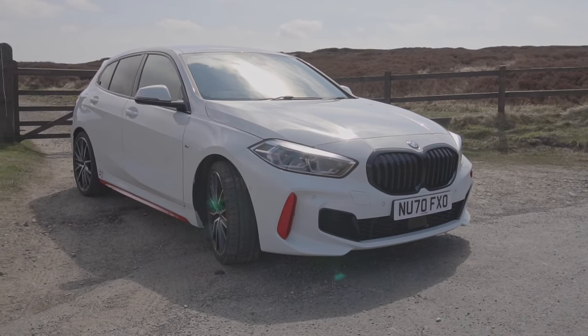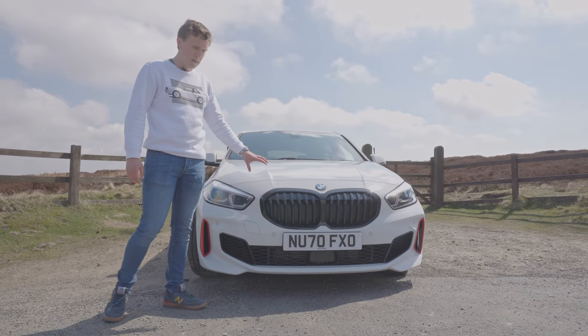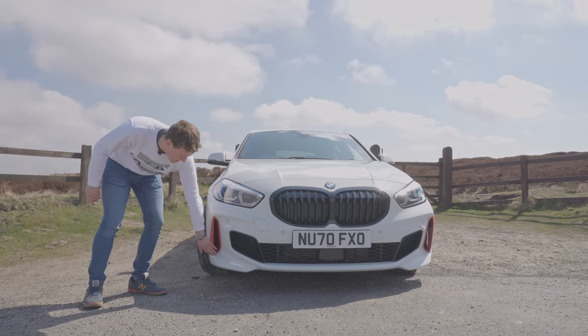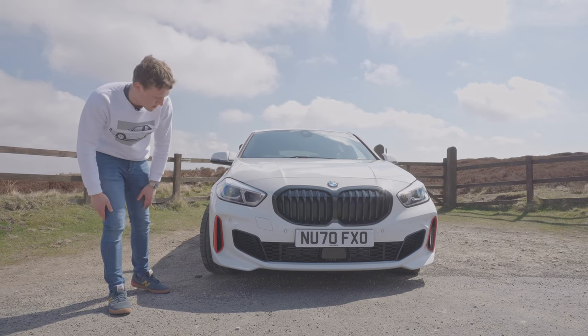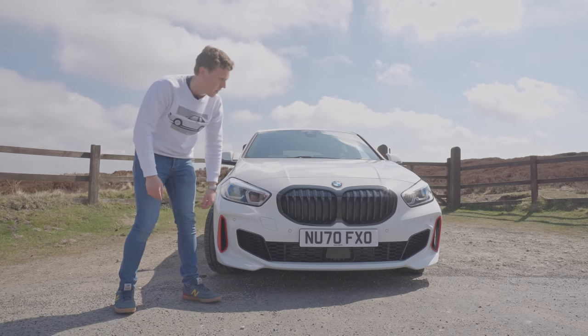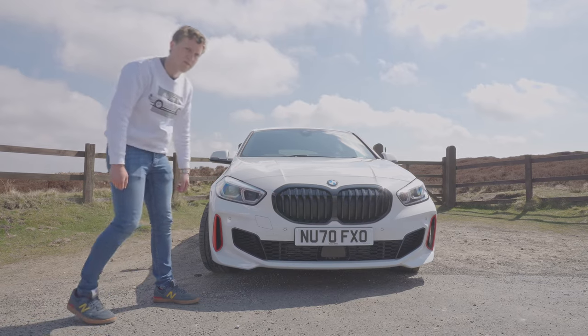The front end is something obviously that's going to divide opinion quite a bit. The front grille, in my opinion, is just a little bit too big, but I think overall it looks pretty good. I really like these red accents down here, and these do actually feed air around the wheel, presumably for aerodynamic reasons. Nice sort of aggressive looking front splitter and grills on the front, and I just think it looks great. It's real road presence as usual with a lot of these M Sport BMWs.